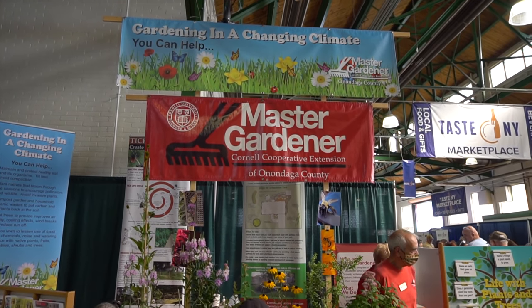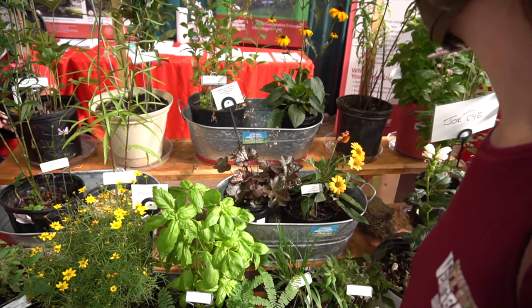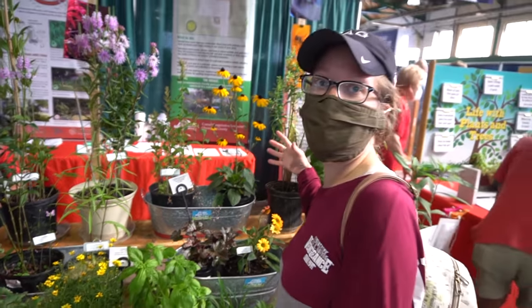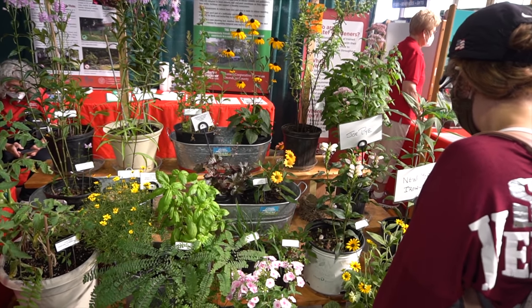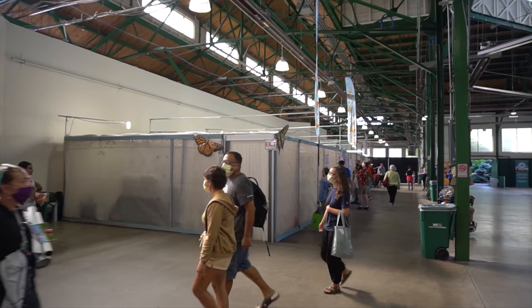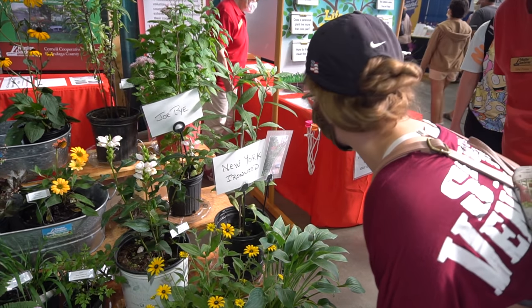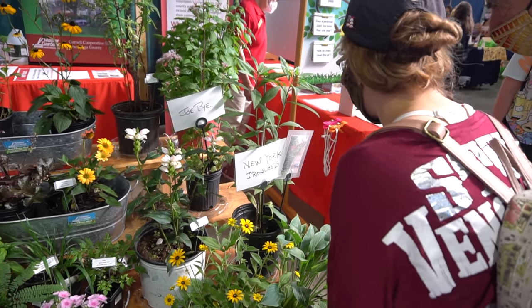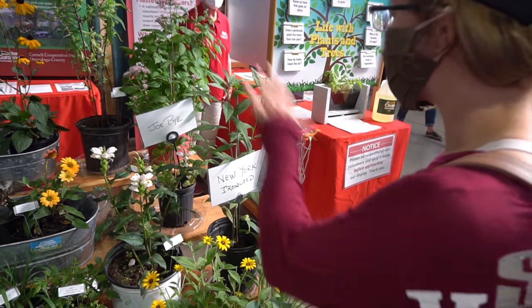Master Gardener, Cornell Cooperative. My mom gave us this. Yeah. But we have a big plant of it. We just transplanted it. And this side over here is where they have the butterfly exhibit. You can walk in there and catch butterflies. We did that a couple years ago. It's a good time. Back down, New York ironweed. It grows tall. Oh, wow. Holy moly. Are these all your garden or no?